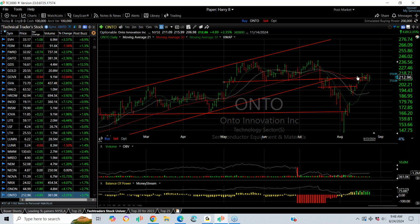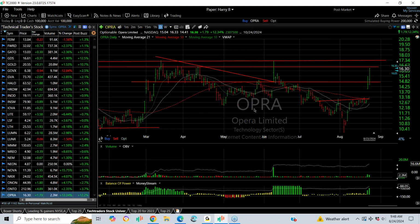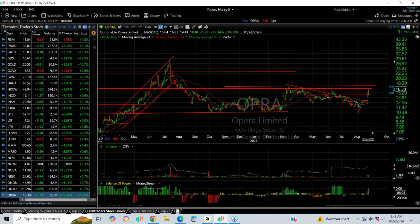V-bottom, explosive move and a flag. Now, looking for a retest of 2.35. OPRA, breakaway gap, inverse head and shoulders, right-handed extended. Cup and handle, whatever you want to call it, there's the breakout. There's the secondary move. And we have a double top to consider, 17.5. You get through that, I'm looking at 22 and 25.